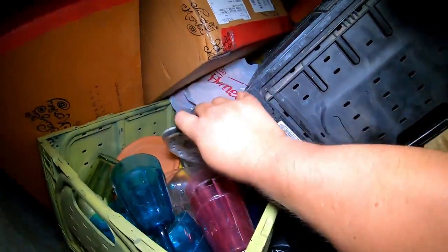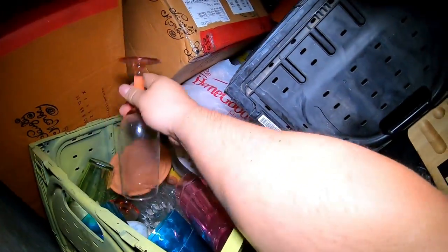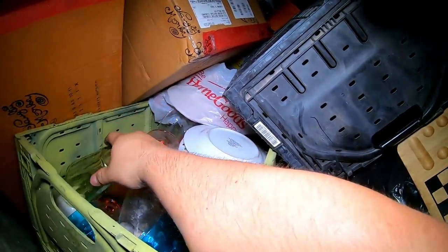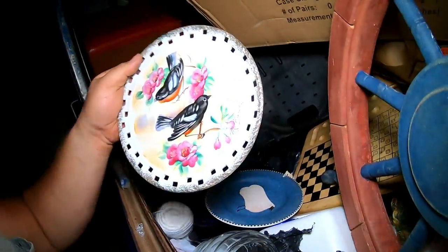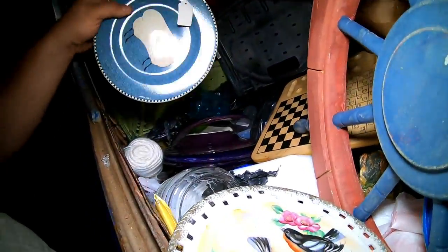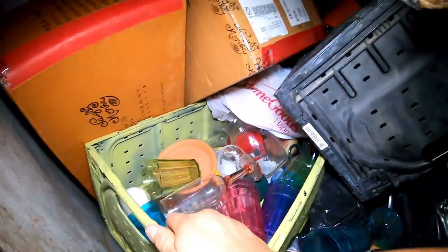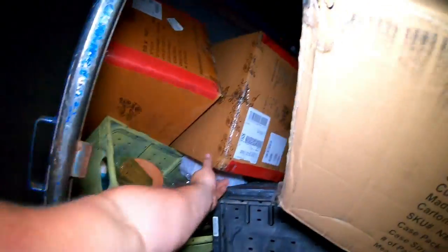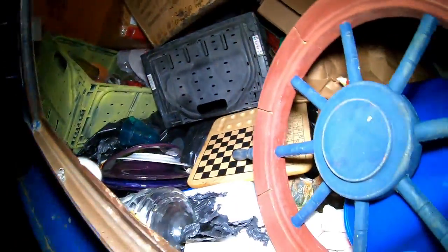Good grief. Oh my gosh. That's plastic. I cannot take all this. Oh my gosh. Okay, that's nice. We'll take it. Sorry, sheep, you're staying behind. I just can't dig anymore. Good grief. Good grief, man.